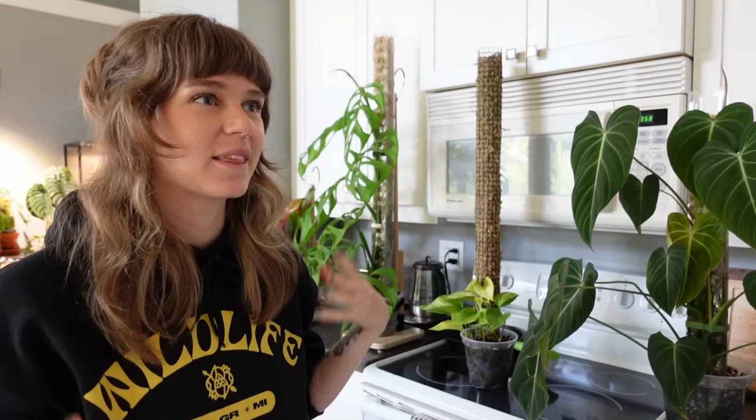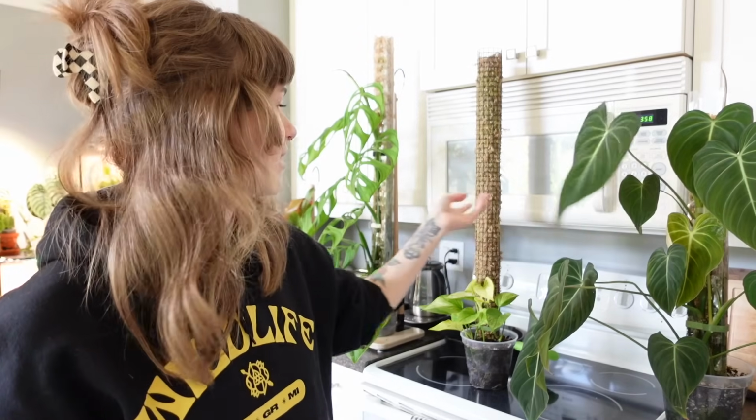So here I am with my moss poles. I love them so much. It makes me so happy just to look at them and admire them. So it's always fun taking them out of their spots. But a lot of them actually don't even need to be watered, which is shocking.